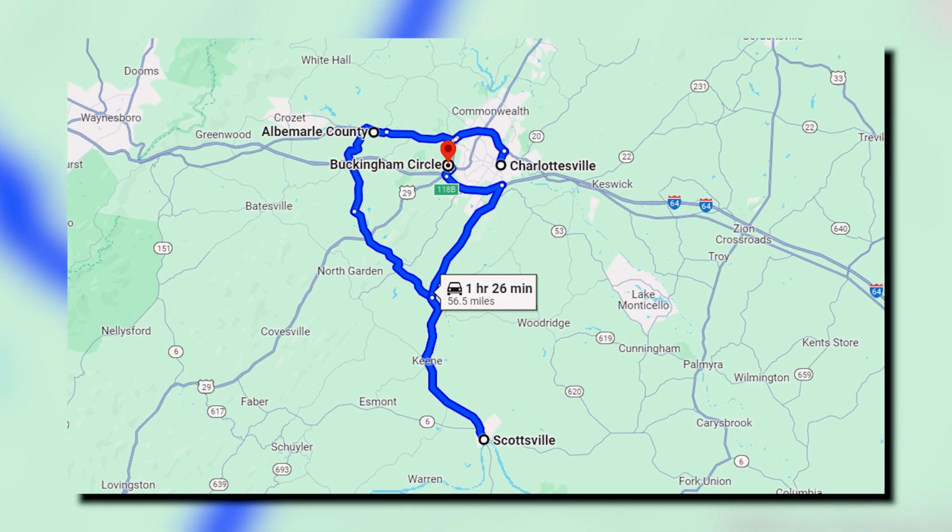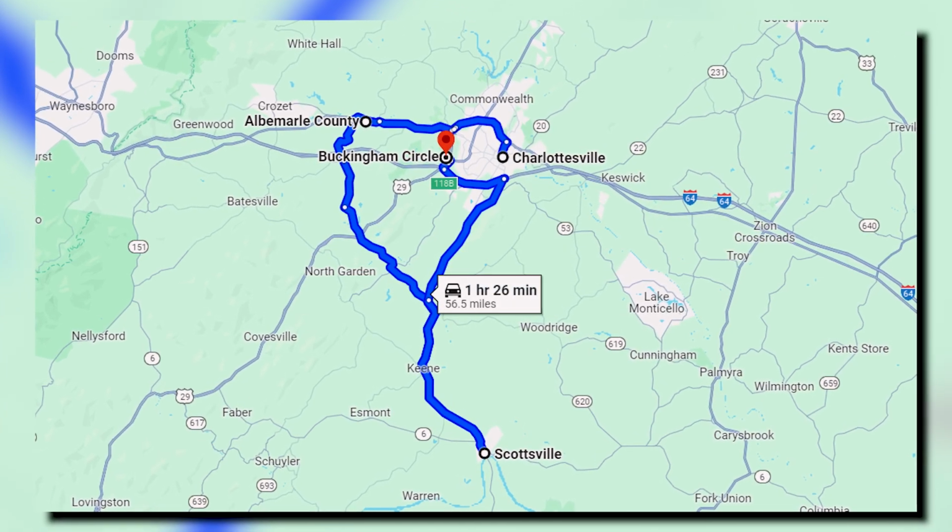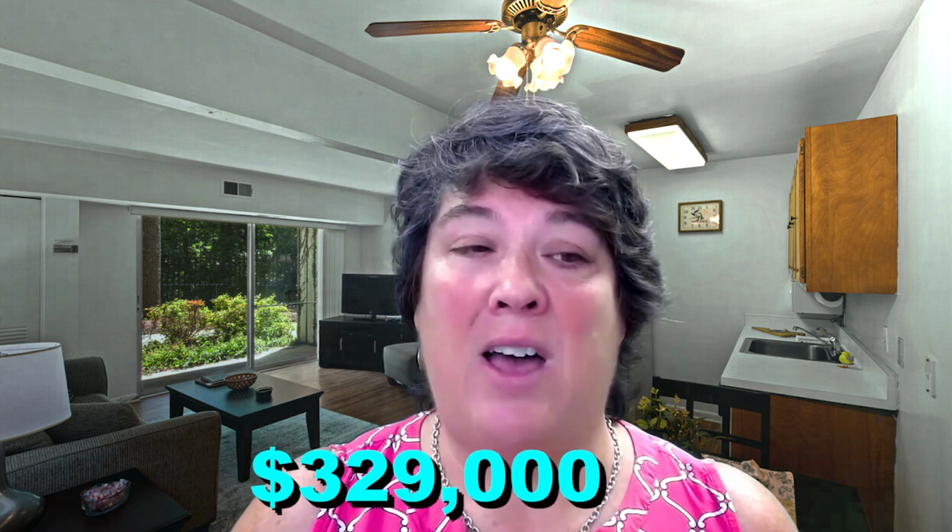And the last one I found for you is actually going to be south, and that is down in Buckingham, Charlottesville, Albemarle County, Scottsville, Buckingham, okay? Buckingham, 3-bedroom, 2-bath, and wait, on 3 acres. Guess how much? Guess. I want you to guess. Okay, never mind. I'll tell you. $329,900. So again, very affordable housing is available if you know where you're looking. We have options, options, options. That's why you need to call me. And with that, we're going to wrap it up.